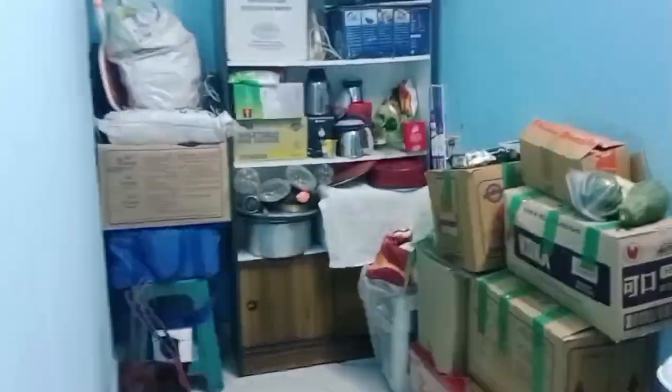There is a kitchen. My grandpa is making us lunch. So this is the kitchen, and this is the sink. Then over here we have another room, which is the storeroom and our refrigerator. And this is how the storeroom looks like. So nothing much special here.